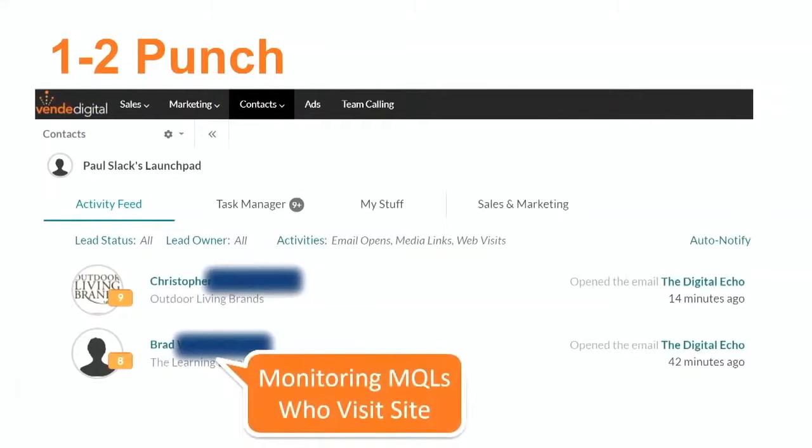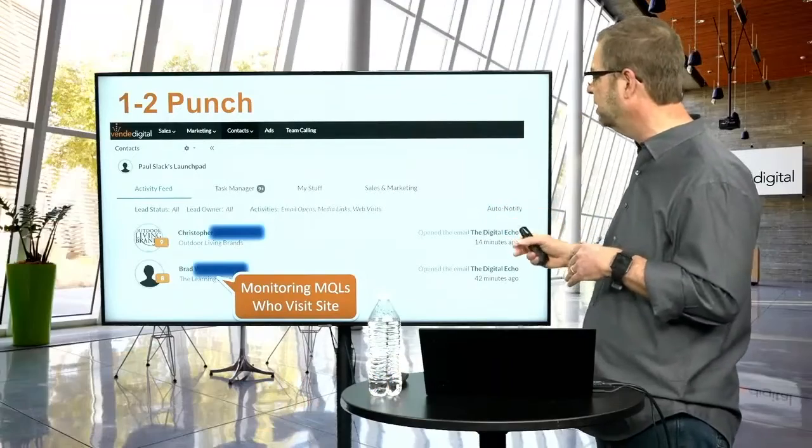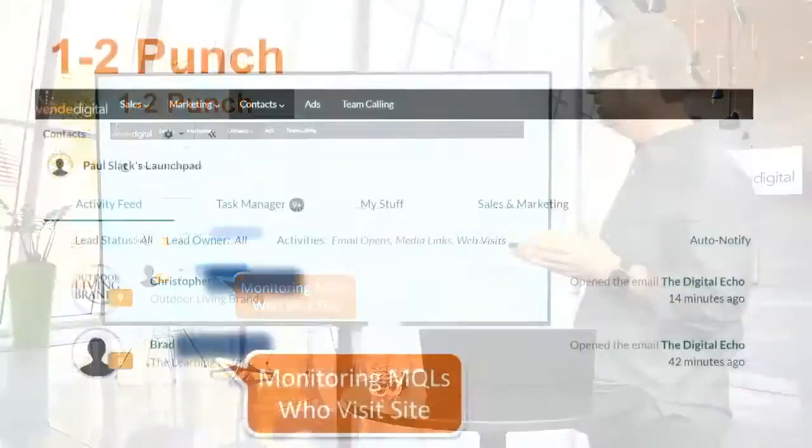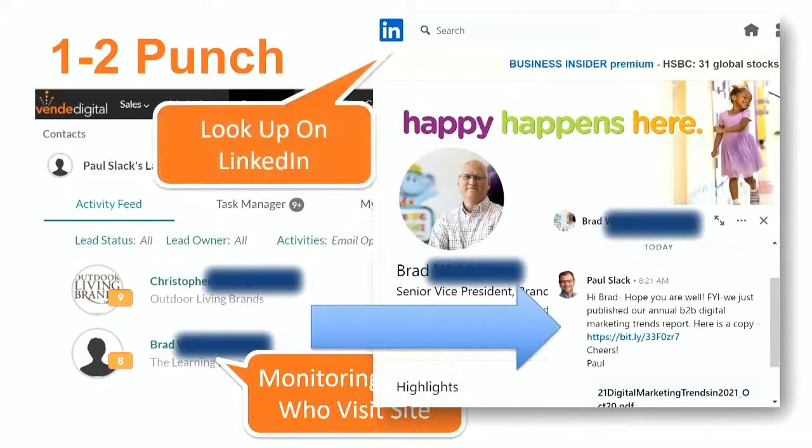So I want to show you a couple of quick ways that this looks in real life, right? I don't have a ton of time today, so I'm just wanting to really pique your interest on how this stuff works. But this is what we call the 1-2 punch play, where, because we've got good technology, when I'm sitting at my desk throughout the day, I can see all of our targeted prospects that are visiting our website. And when I see somebody that is visiting our website that I'm trying to engage with, like this example down here, this is a marketing qualified lead I'm trying to warm up, I immediately go look them up on LinkedIn, and 99% of the time I'm already connected to them on LinkedIn, which is what your sales rep should do. And then I reach out to that person unbeknownst to them.